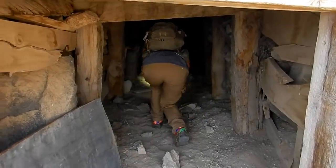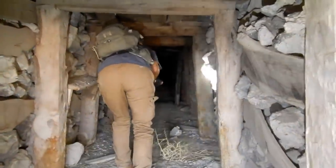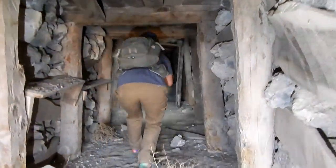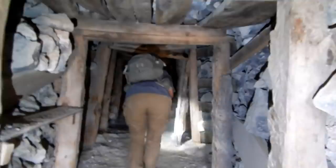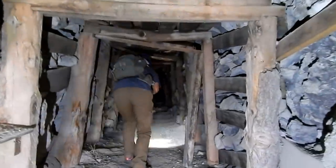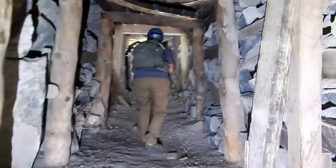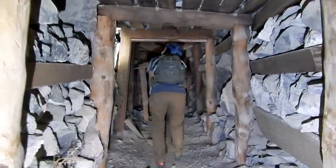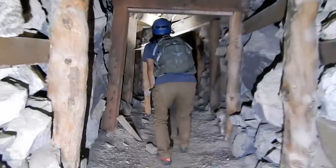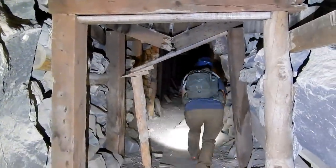How's it look? Fine. No monsters coming out at you? Just keep it low. Once again, we have hand-hewn timbers in here, don't we? Yeah. And the lagging and the gobbing on each side. Got a little buckle timber right there.